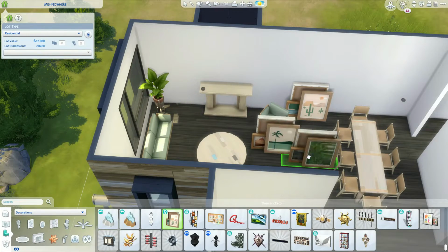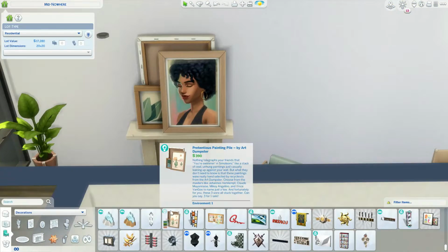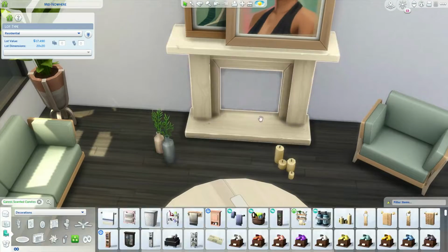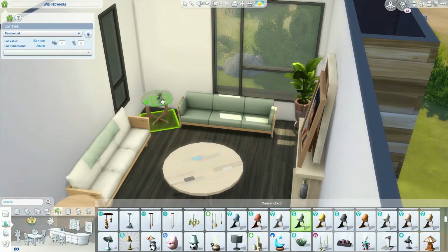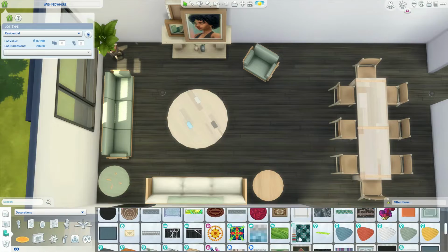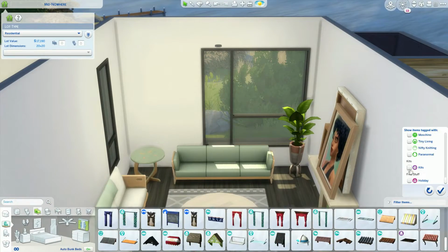This painting here is also eco-lifestyle. These sets of paintings are eco-lifestyle. That's probably one of my favorite clutter pieces in the game. It's so pretty, and the swatches are really good. The paintings themselves are really pretty. I also wanted to have a little makeshift fireplace here, but I didn't like how just the candles looked, and I didn't really like how these little vases looked either.